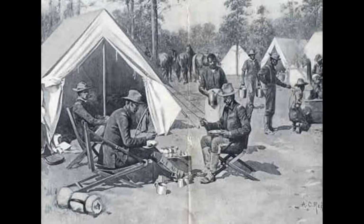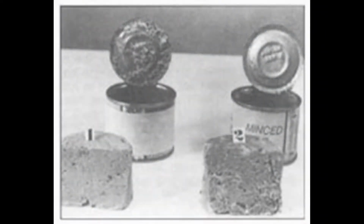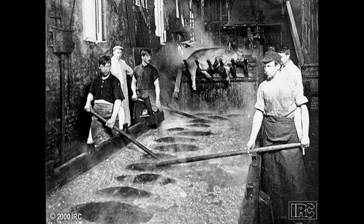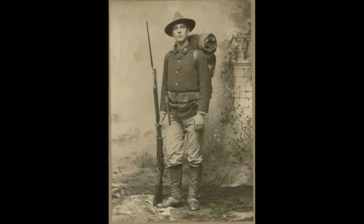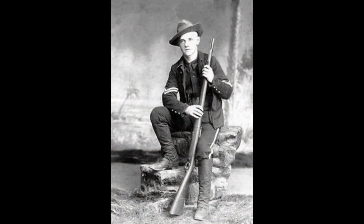This resulted in the use of canned beef for the first time, as well as frozen blocks of deboned meat. While reducing the weight of meat by nearly 25%, it also created meat that was of very poor quality. Soldiers described this meat saying, "It made myself and my comrades gag. At best, it was tasteless. At worst, it was nauseating."